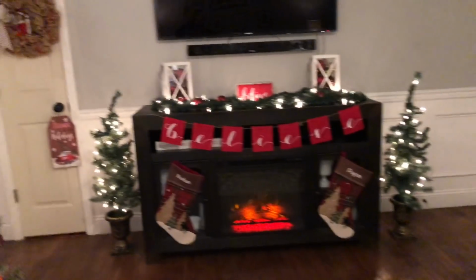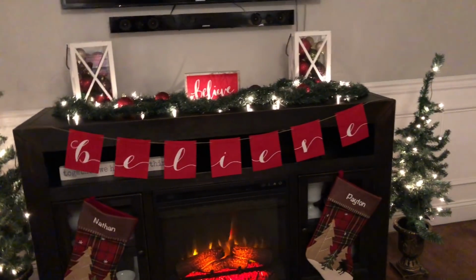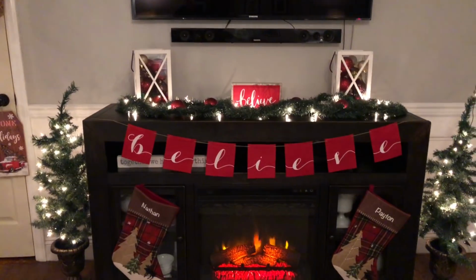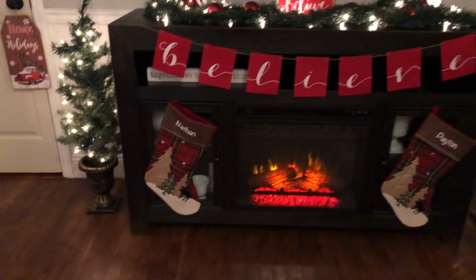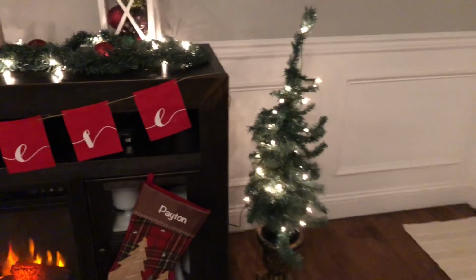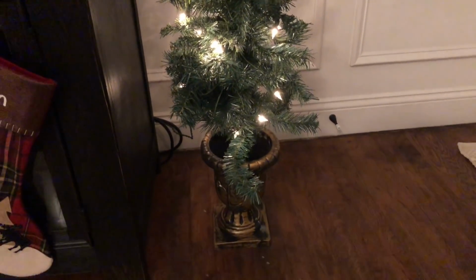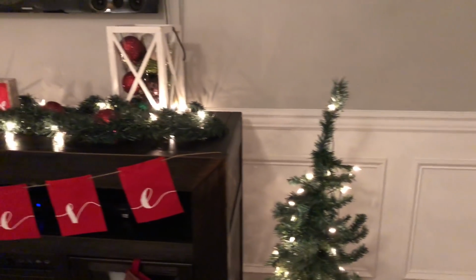And overlook that door, we still gotta paint it. But this is my fireplace setup, our entertainment center. I have these two trees from Walmart last year. And I did have some outside, but I just started keeping them in here. I like to look at them.